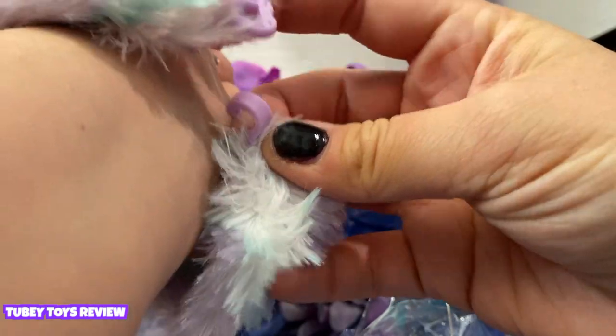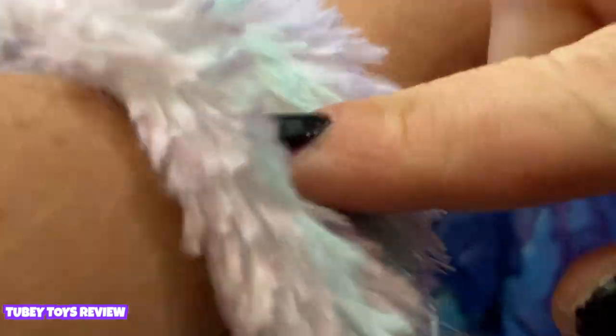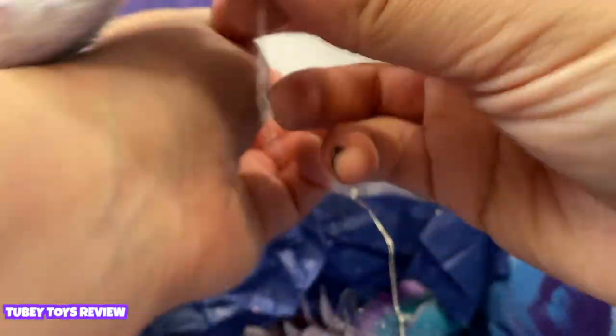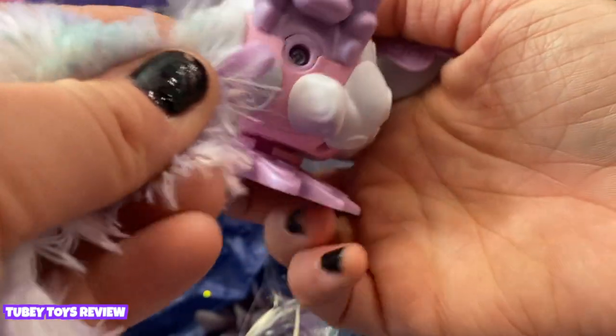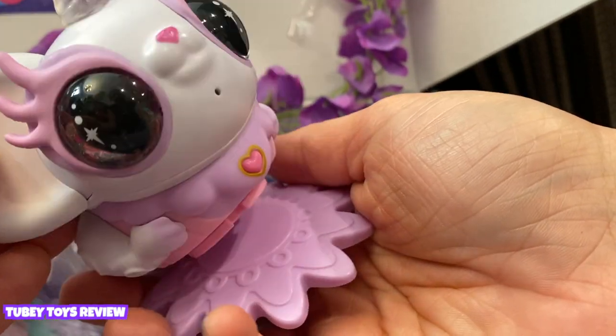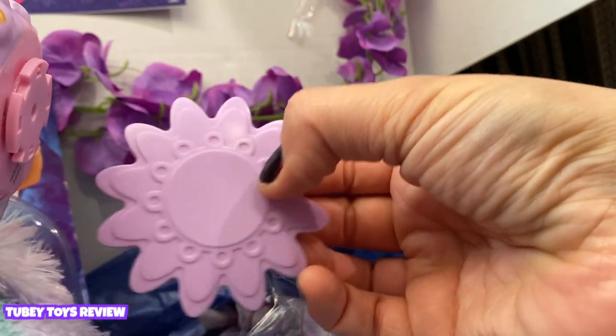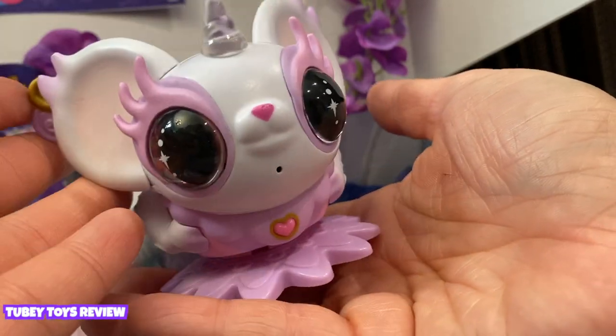When you can't take your Pixie Belle with you on the go, you can feel the softness of your Pixie Belle right on your wrist with her removable tail. Then you could put it right back on. Pixie Belles are so cute. They are a lot of fun, as you can take this nice little sunburst over here, put it on your shoulder, and then Pixie Belle will attach herself to your shoulder.